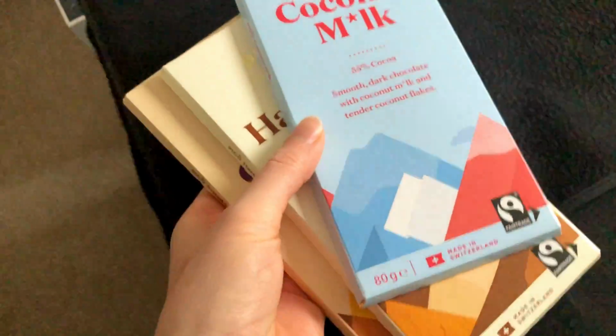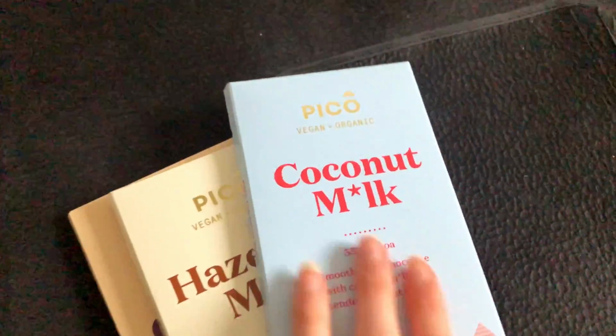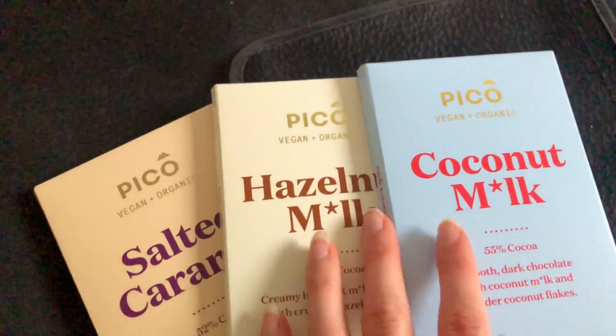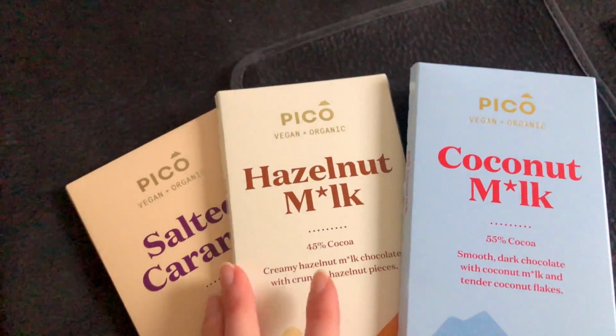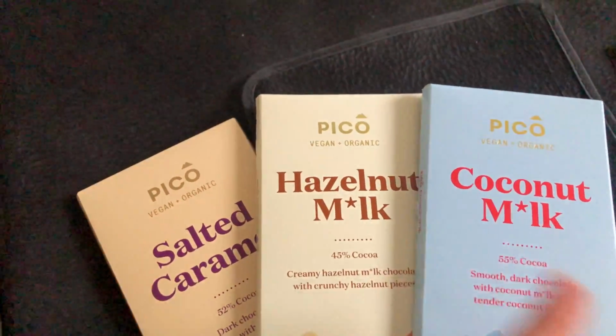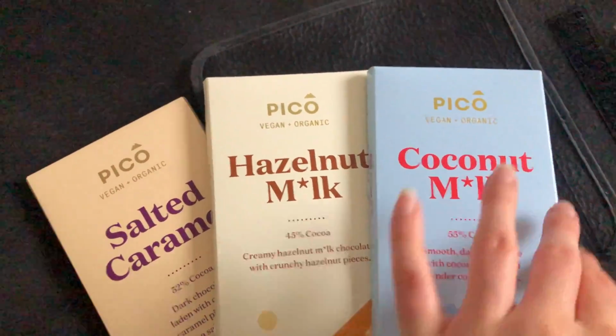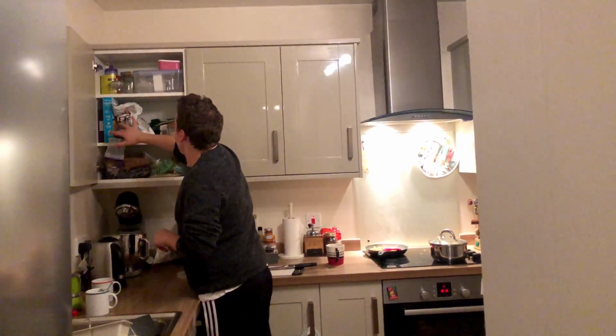We're going to be reviewing these bars from Pico. Now, this is a new brand I have never seen until some point in December when I saw these in our nearest big Sainsbury's. I found them in 3 flavors and they're all completely vegan and organic. So I'm excited to taste those and see if they will be a new favorite or one to miss.